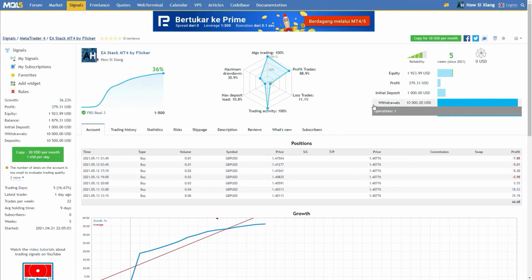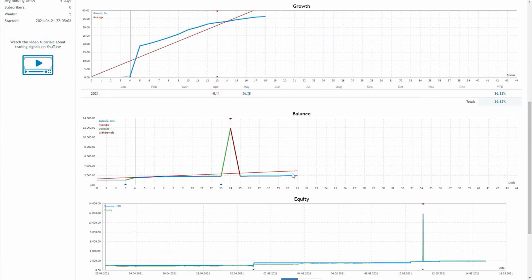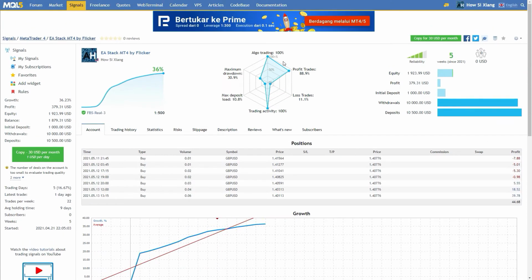Now these two, if you see, I deposited another 10,000 in it, and what happened was this: I wanted to get the deposit bonus, but then yeah, it didn't work. So I deposited and then I withdrew the 10,000 on the very same day. That's why you saw this spike here, the balance and equity, a sharp one, and then it went back down.